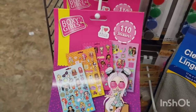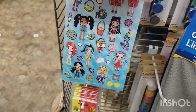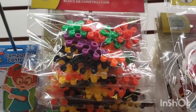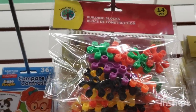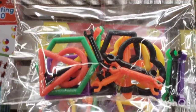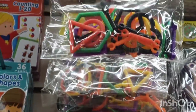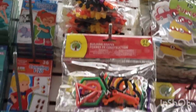In this same interesting display, I am seeing this Boxy Girl sticker pad, 110 stickers. So cute. Really, really cute. Love it. Awesome. They brought back their educational building blocks. Those are the ones that look like Connects up there. And then they have the building shapes, and they also have the building circles. And these are part of the Teaching Tree. They're really awesome for the future mechanical engineer in your life.